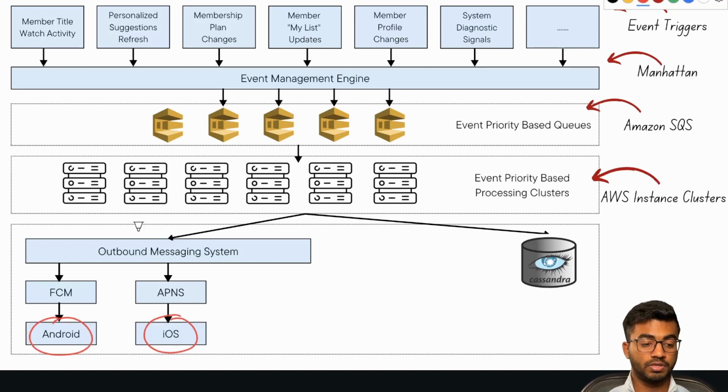So Netflix employs this outbound messaging system, which is also developed in-house. It is their in-house message orchestration service. They use that to deliver the last mile events to these devices. And this is the external service. FCM is Firebase Cloud Messaging. APNS is Apple's Push Notification Service. So this messaging orchestration service that Netflix has built internally leverages external systems like FCM and APNS to deliver these notifications to the end devices.